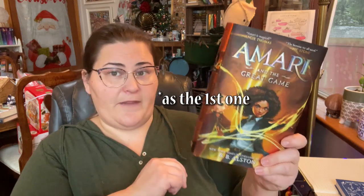Then we've got one that was a gift from Paige, from Paige with Paige, one of my favorite BookTubers, and that is Amari and the Great Game by B.B. Alston. I have wanted to continue this series. It is middle grade. The first one was fantastic. I just can't wait to continue on. So I'm hoping this will be just as great as the second one, Amari and the Night Brothers. I would like to get to this one, so maybe this is a book for January. Maybe this is a book for this readathon.